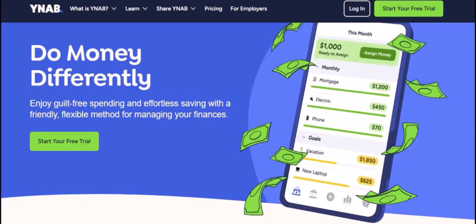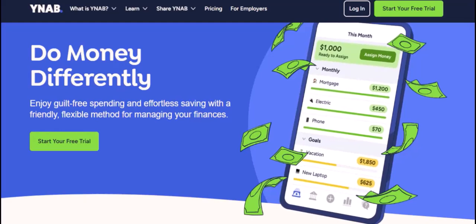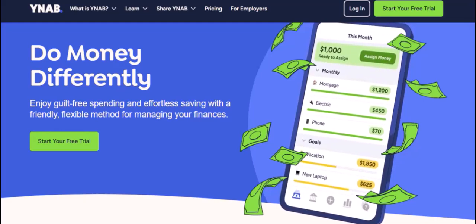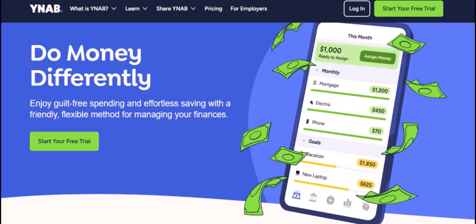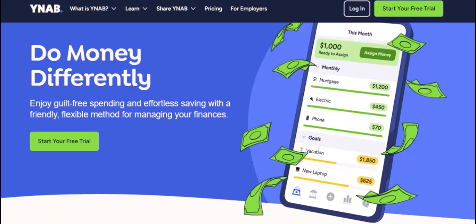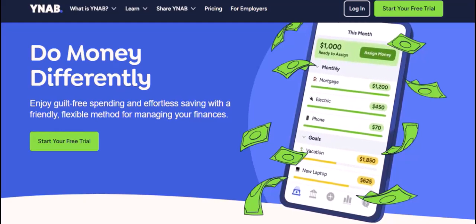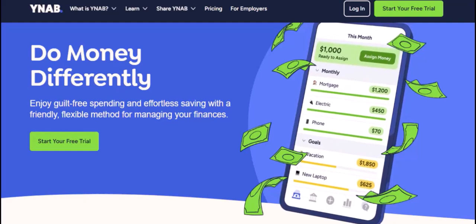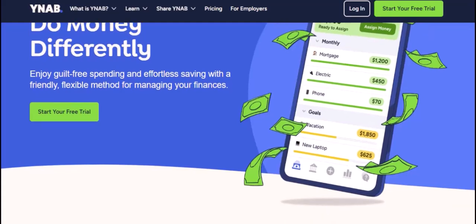Mint versus YNAB. Mint, known for its user-friendly interface and free access, offers a comprehensive overview of your finances. It automatically syncs with your bank accounts and credit cards, providing real-time insights into your spending habits. However, some users have criticized Mint for its reliance on advertising and potential privacy concerns.